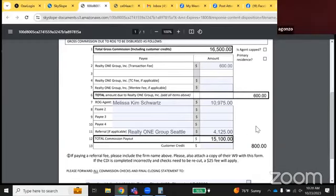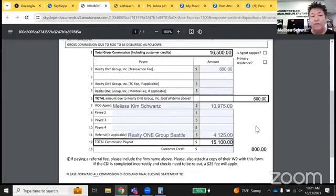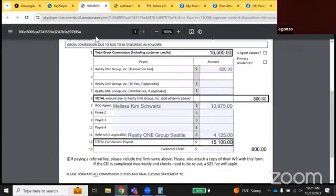On the transaction desk, it looks different. I haven't used SkySlope before, but this is not anywhere in either of those. This is only right here in our working documents. Everything I'm doing today is in our working documents. Okay, so that's why it looked really different. The other agency had a whole different setup.